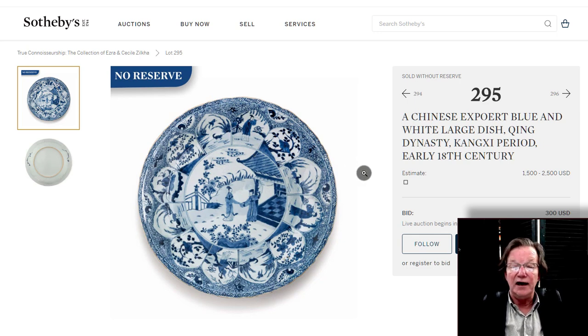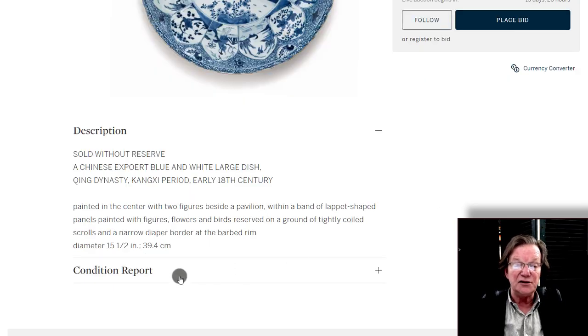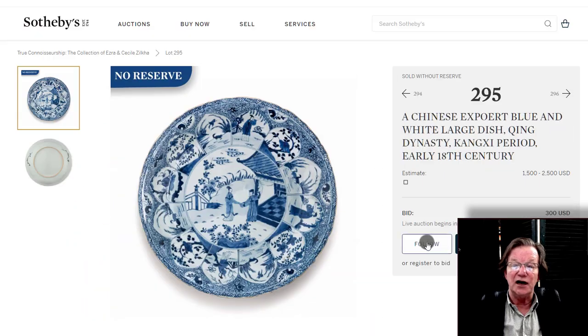All right. So again, these are the kinds of things you want to take a shot at if you have the chance, especially if you live anywhere near New York and you're going to be around there. And this is a big plate, 15 inches. Okay. This is a big dish. It's a charger. And the estimate certainly seems reasonable, and an opening bid of $300 seems really inviting. So you want to check that out.